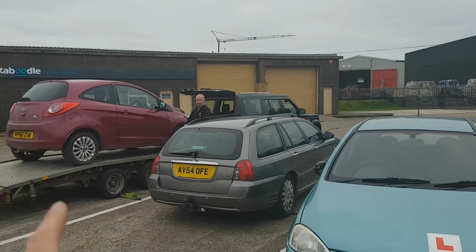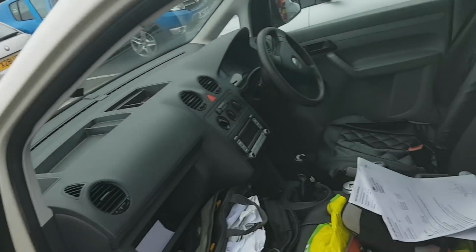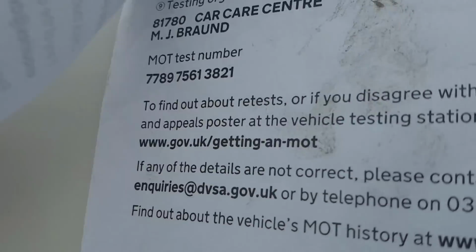So we're just picking up the KA and the Stepway from Car Care Centre after MOTs. So the MOT results are in. Obviously we've got passes, but let's see what needed to be done beforehand.